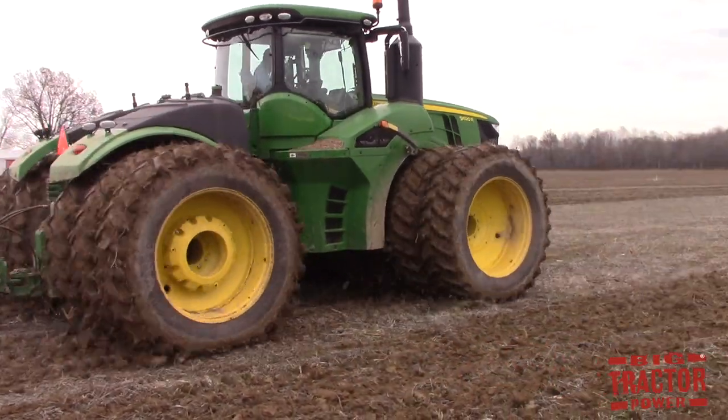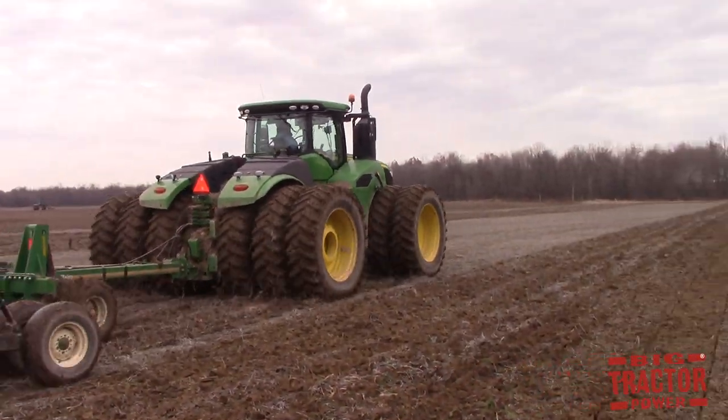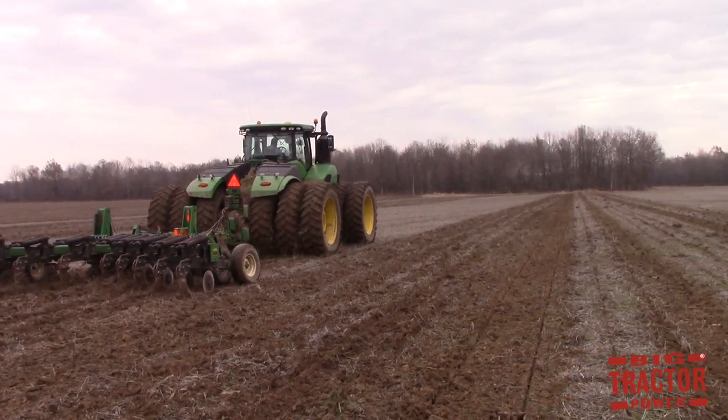Are tracks worth the investment? Can a wheel tractor get the same job done as a track tractor? And there are many other questions.